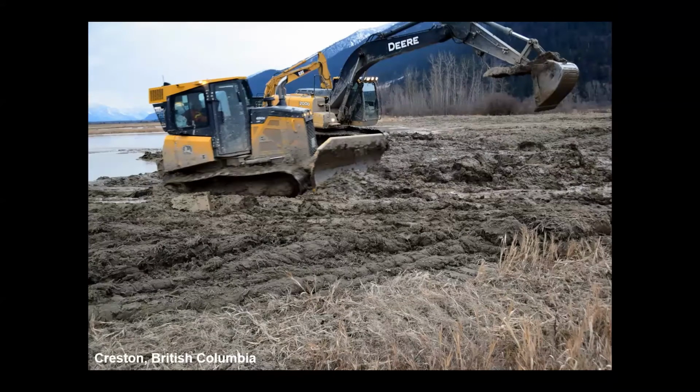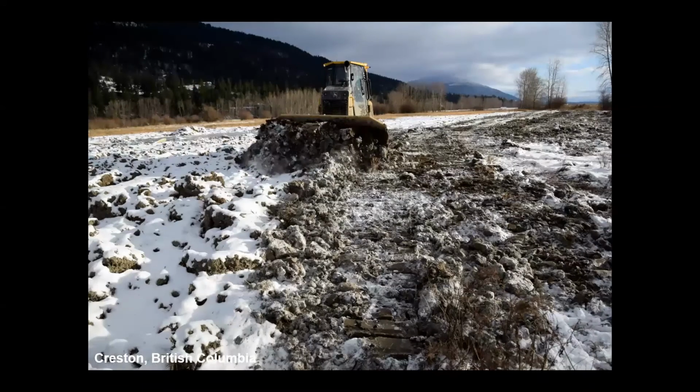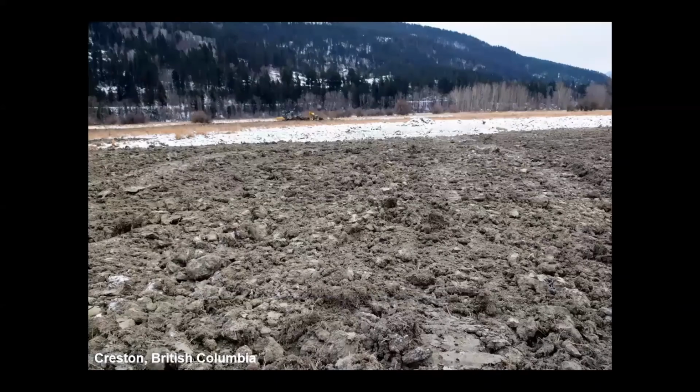Here's an excavator and a dozer that are building a wetland, and then they're taking that soil and spreading it on higher ground, and raising its elevation so it can be farmed. Much of this work can be done in the winter when the soils are frozen and you're less likely to get stuck with heavy equipment. Now, in looking at this photo, you can see the soil in the foreground. That's the area where the elevations were raised and the soil was removed and spread there for improving the field.